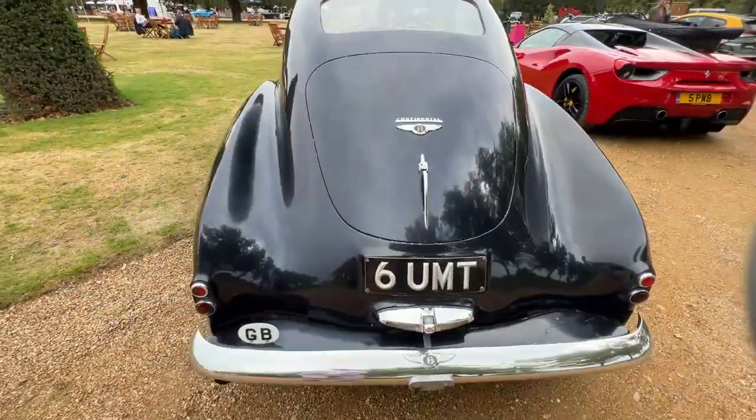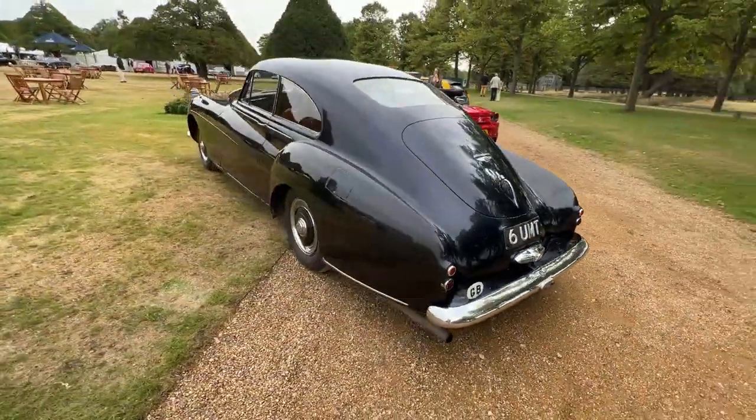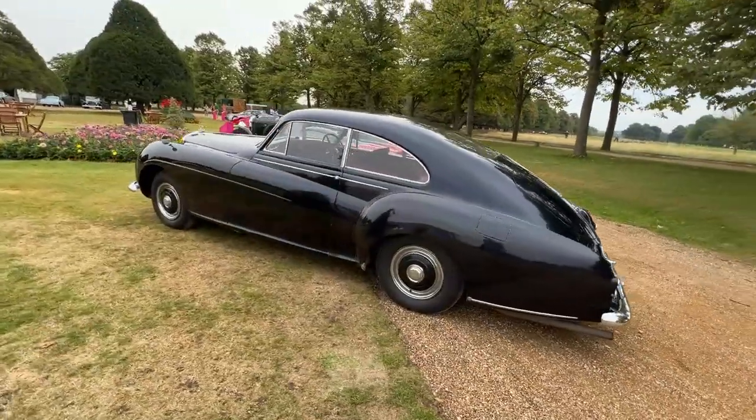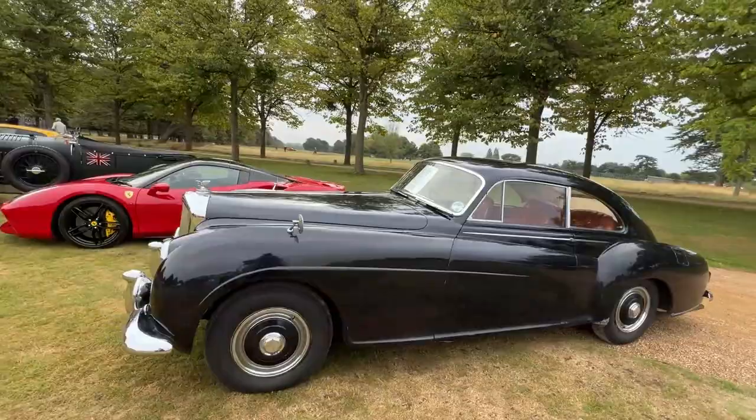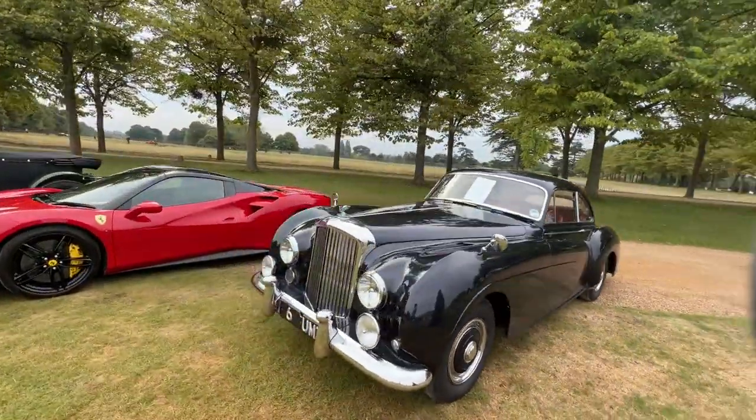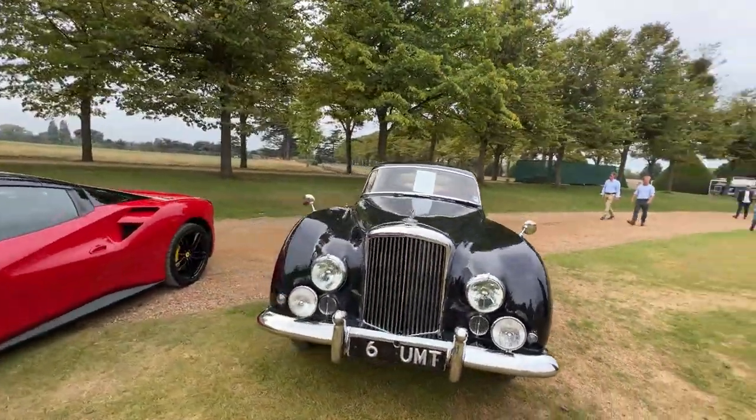One of my favourites of the show so far is this Bentley Continental R-Type in a very well-used condition. It's got some beautiful patina, a true gentleman's express.